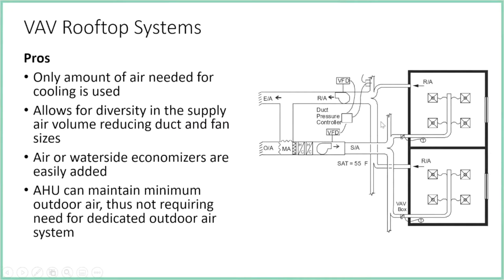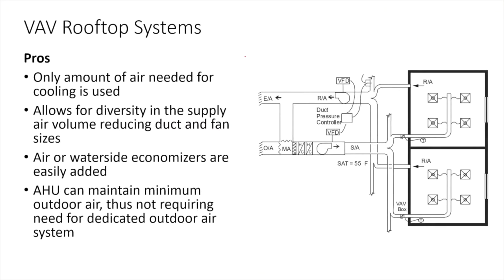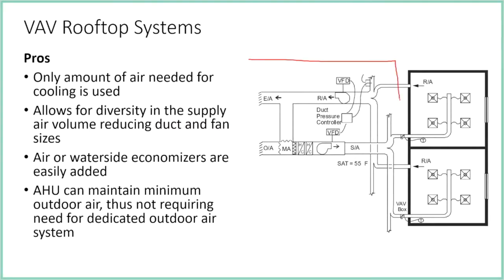And what you can see on the air conditioning system here, see if I can grab a pen, little mark here. This is what would be considered the VAV rooftop, all encompassed in here, and it would be considered one whole system.